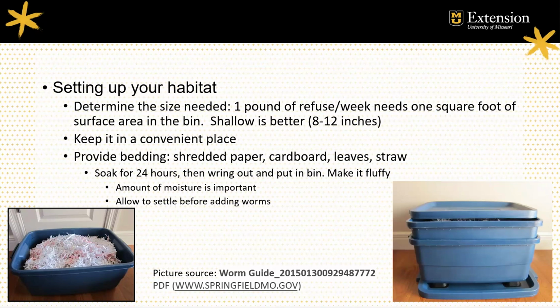Provide the bedding, and the bedding can be shredded paper, cardboard, leaves or straw, but you want to make sure that it's wet, not soaking wet. You want to soak your materials for about 24 hours and then wring it out. So you squeeze your material, it feels damp, but you don't have water coming out of it. And then make it fluffy. The amount of moisture is one of the most common problems with vermiculture, so you do want to get this moisture right. And then allow the bedding to settle a little bit before you add the worms.